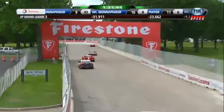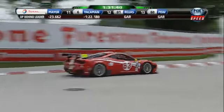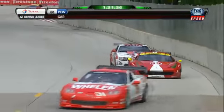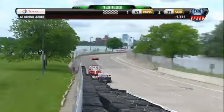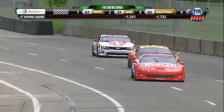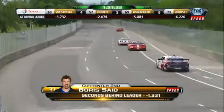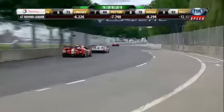Well, we see Boris Said running up there in 2nd place right now. Good run for that team. They have definitely struggled this first third of the season. Problems at Road Atlanta with the transmission, problems at Mosport with suspension failure. So they're looking for a good finish, but that team is already looking to 2014, where they're going to get a Daytona prototype. Asking Boris Said who might be doing the Rolex 24 with him, he said, well, I'm pretty good friends with Dale Jr. and Jamie Whincup, but who knows?